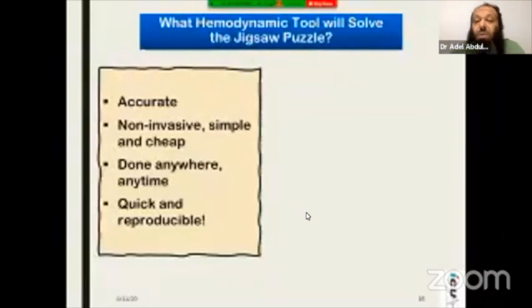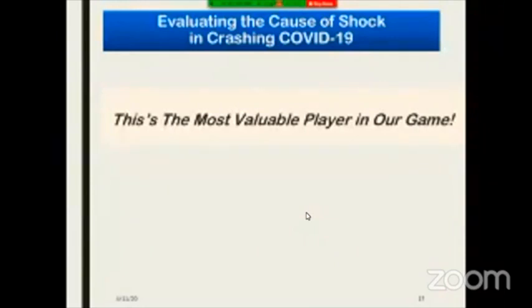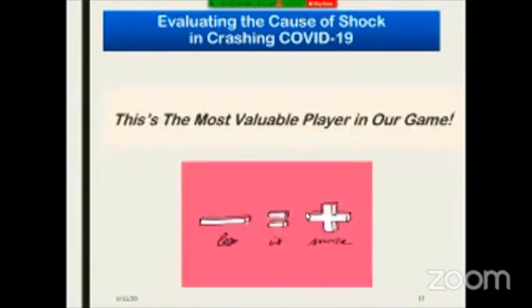So the question is, what do we expect from this hemodynamic monitoring system? The answer is three things: it should accurately measure the cardiac output and the fluid responsiveness, and it should help you with the resuscitation endpoints. So now, how can we evaluate the cause of shock or hypotension in crashing COVID-19 patients? This is the most valuable player in our game. And remember, less is more. Remember this phrase: less is more. You are managing a crashing COVID-19 patient, less is more.